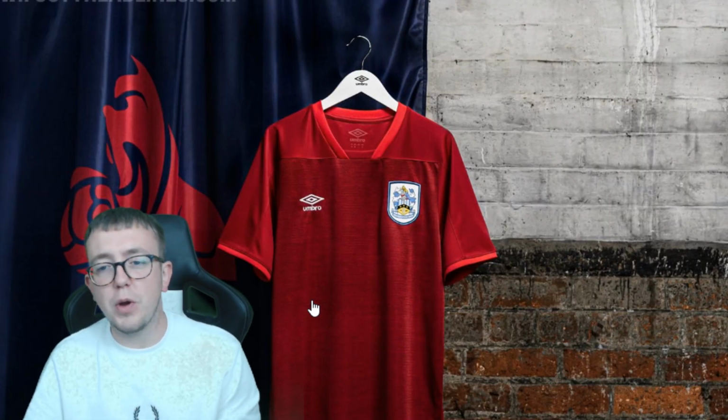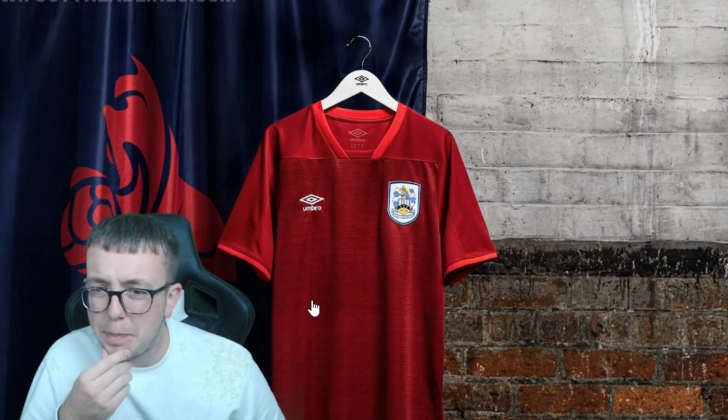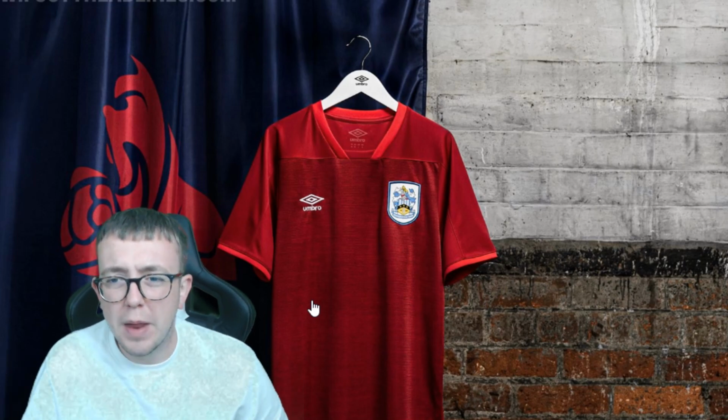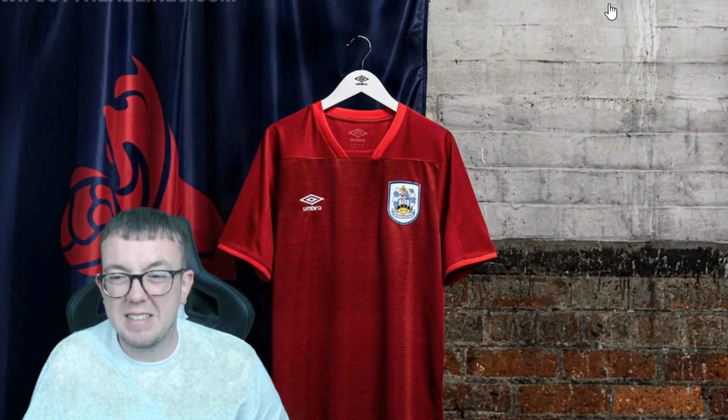However, I've got to say, I think the colour is beautiful. I don't know if it's like a football shirt or whether I should be wearing it to bed at night before a passionate night of Call of Duty or something. I don't know, but I'm going to give it a C minus, and I feel like I'm being generous with that.